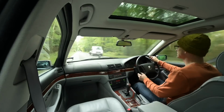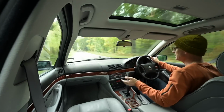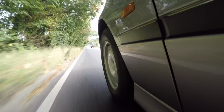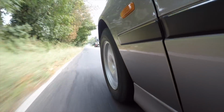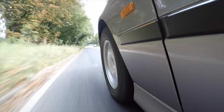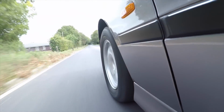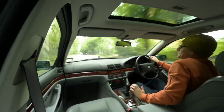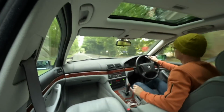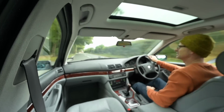If you need to make a brisk getaway, you really can do it in this car. It's just so smooth. And I know I'm not a huge automatic fan because I don't feel like I'm involved in the drive quite so much, but this is very, very smooth indeed. And in the E39s, you are so connected to the steering, you can almost forgive it having an automatic. Almost. I say almost. I know some people seem to like them. I'm still yet to be converted.